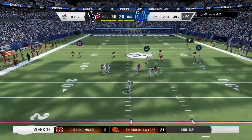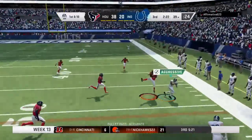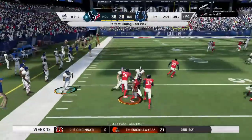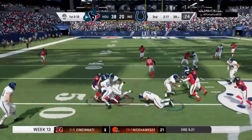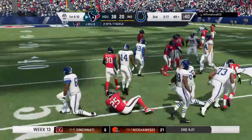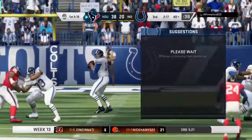Goff on first down. And he's going to be intercepted a third time. Picked up by Jalen Mills. And they'll set up shop right near midfield at the 49-yard line.